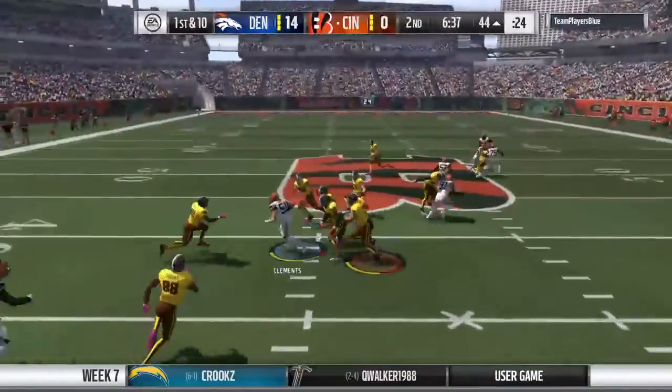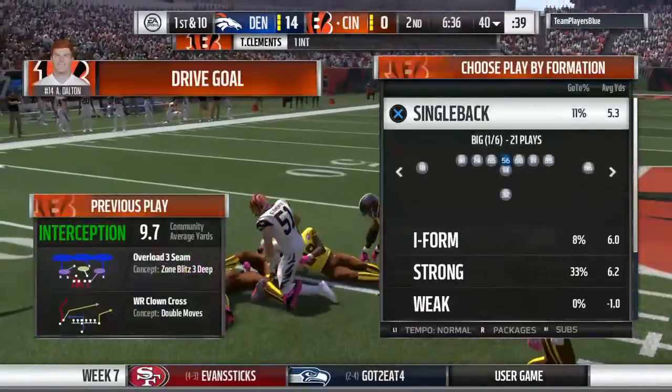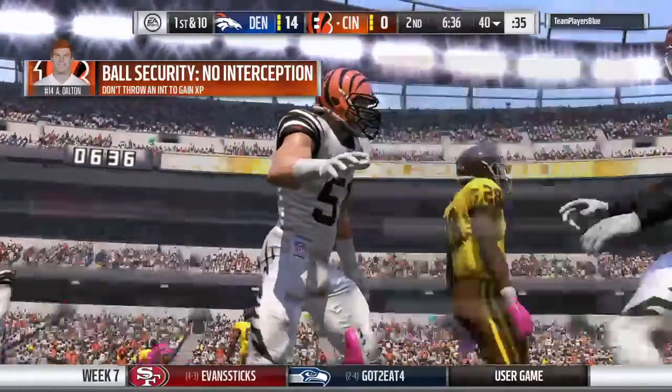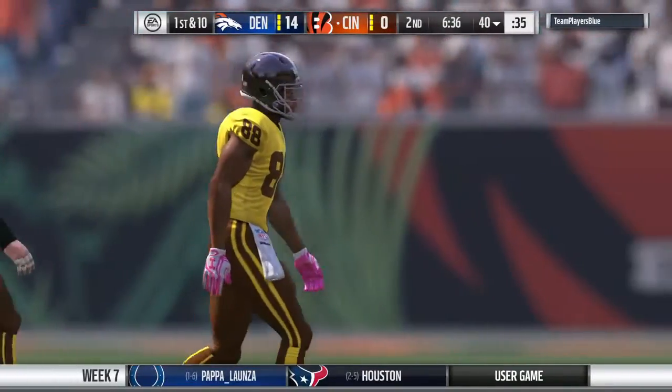Trying to get it to Thomas, and it's intercepted. A great read, and it's picked off. And they are going to set up shop at the 40-yard line. Cincinnati now ready to take the field. And following the interception, we'll see what they can put together on this drive.